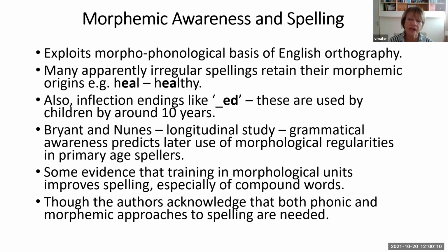Now, the researchers who've done most of the work on morphemic awareness and spelling are Peter Bryant and Teresina Nunes. One of the first studies they did was a longitudinal study that showed that children's awareness of grammatical structures within words predicts later use of morphological regularities like ed endings in primary age spellers. They were also able to show that training in morphological units improves spelling, especially of compound words.